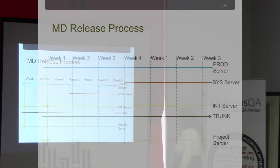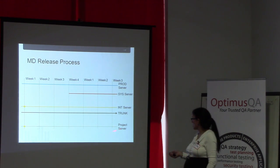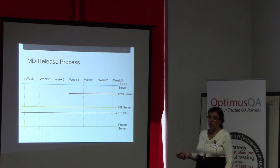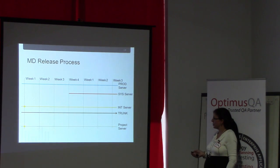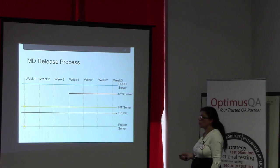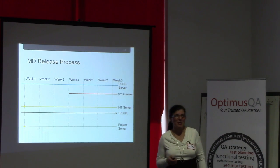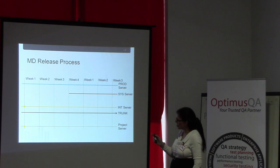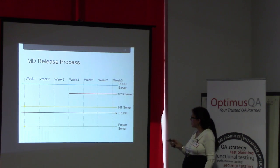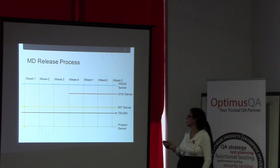So let's talk a little bit about our MD, Member Direct Release process. And as you can see, for now, please disregard this project server thing because we are not there yet as far as the process. We do have our trunk where all our code changes are going. We have the int server. Int and sys are the names from the waterfall phase, and I think they're going to stay that way until we come up with something different. But initially, on the int server, we get the weekly builds, and I'll describe all the builds and changes as I go through the slide. And then we have our sys server, where we try to be at least 2 weeks stable before we go to the production server.